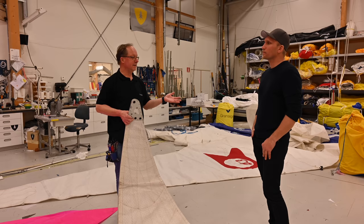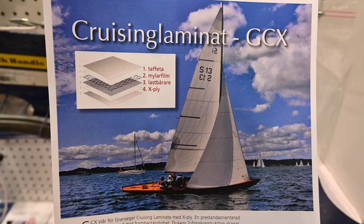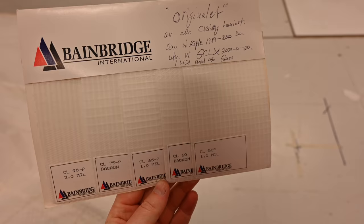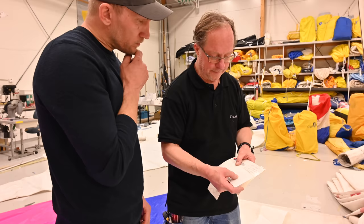Okay, is that a big difference? Yeah, could be. So this one is the Gransegel CLX, and it's coming from this family, the normal sail that was made from 89 to 2005 or something. But we stopped buying that one in 2000, when I was in Boston for one month.